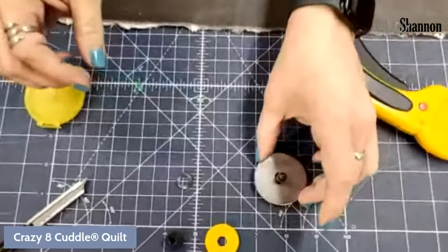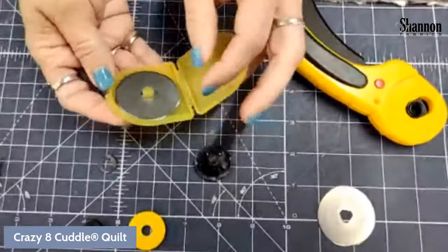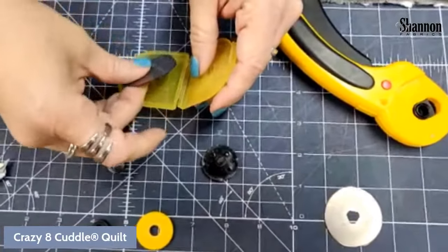So there we go. I'm going to take that blade off. That probably freaked people out. Sorry. It happened very quickly and I don't see any blood. So I think we're probably okay.